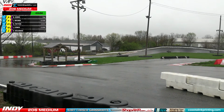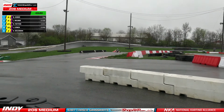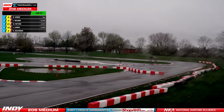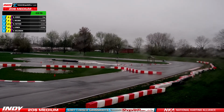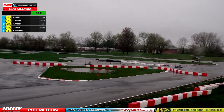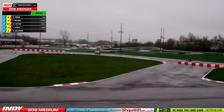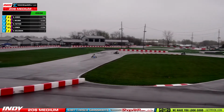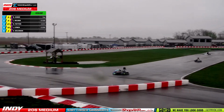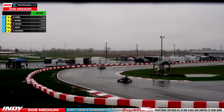We do have one more driver, and Andrew Goldman, who's on the other side of the circuit as well for the mediums. Nate, do you have a copy? Try that one more moment in a second. We apologize for that technical difficulty right now. So we continue on with qualifying.